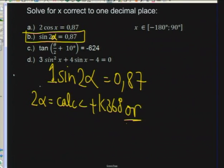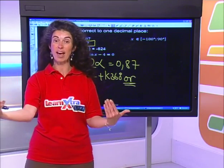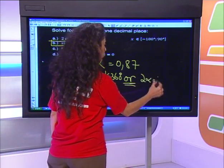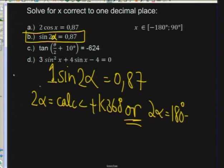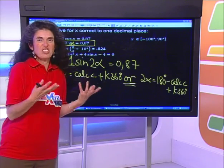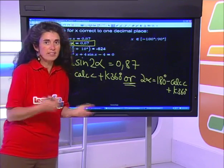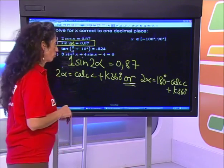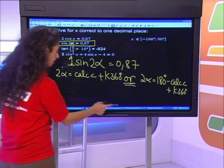Or, how do we get the second value? Oh, we haven't done this in a long time. It's always the 180 degrees minus the calculator angle plus K360. Grade 11, some of you around the country may use the reference angle. I use it as a calculator angle because that's where we find it. Doesn't matter, as long as you're referring to that one thing that is going to help you to find the general solution. So, let's go to our calculator.